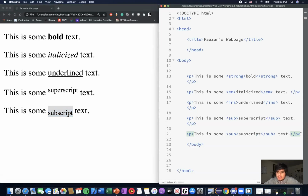Finally, there's deleted text. I don't know if you've seen it, but if you haven't, this will be a perfect opportunity for you to see it. Deleted text: this is some, then we're going to have DEL, which stands for deleted, I hope. Deleted, and then space it out, text.